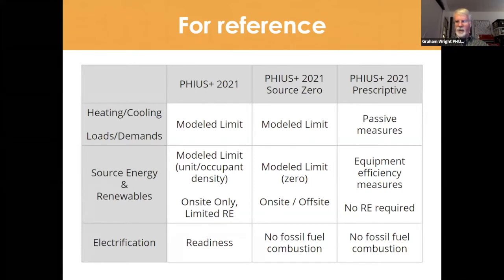Moving to the right there, for our source zero, same heating and cooling targets, same modeling, so slightly different modeling protocol for source energy, where everything's netted out on site and off site. And then electrification wise, you just can't do any fossil fuel combustion. For the prescriptive path, since we're avoiding modeling, we have to spell out what you're going to do for all of your passive measures. And we're not modeling for overall energy either, so we have to spell out all the equipment efficiency measures you have to do. And again, there's no fossil fuel combustion there either.